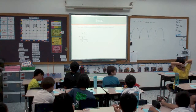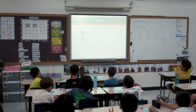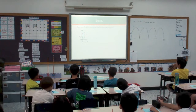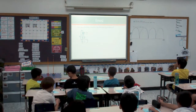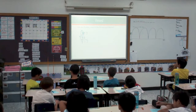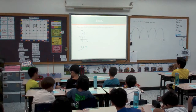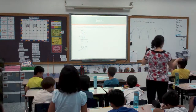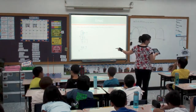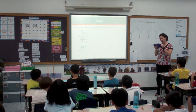So I have to be careful with my places. This is what place? The hundreds. It's hundreds, but I just told you guys it was 42. So you have to line them up right. So what should this problem have looked like? It should have been 397 plus, where should the 4 go? The 4 should go in the hundreds place, underneath the 9. Good. So the 4 should have gone underneath the 9 and then a 42.